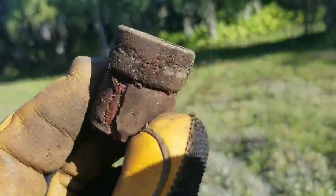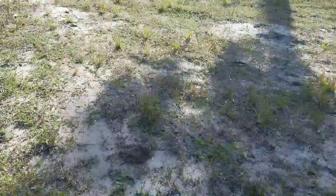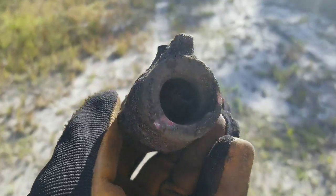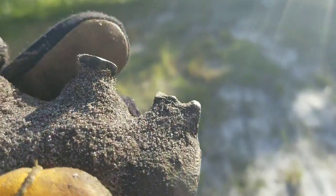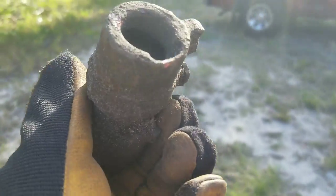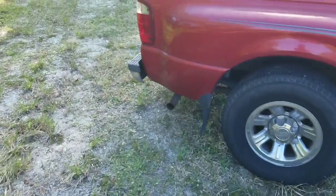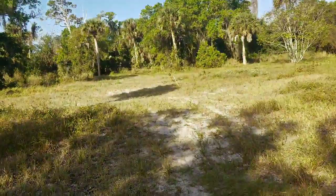All right, love finding these. End of a garden hose with part of the hose still attached. Cool stuff. Okay, I'm walking this one back to the truck. Big piece, looks to be some type of coupling. Then a lock mechanism would have gone over this front end here. Maybe for a high pressure hose or something, I don't know. But it's still very cool. All right, in the truck it goes. On with this beautiful hunt.